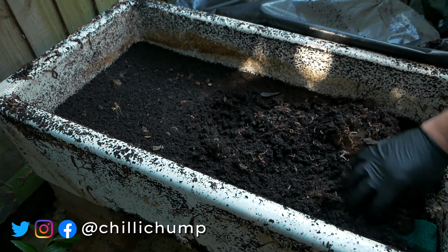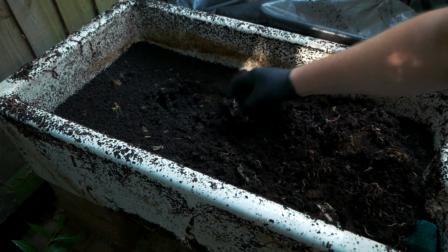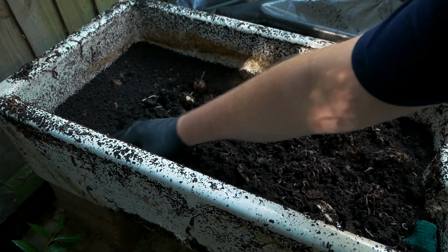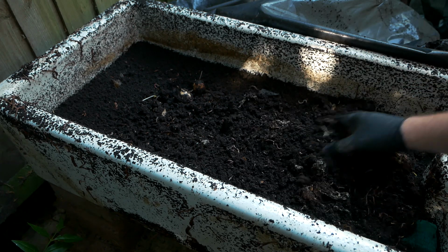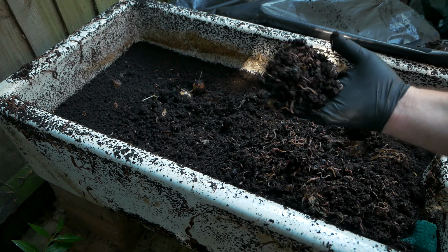But oh, we have such beautiful compost here. This is so nice and fluffy. Down this side here we have a few things like avocado pips that are still getting broken down, but for the most part it's pretty much eaten up. But over here we can see it's just loads and loads of beautiful worms.